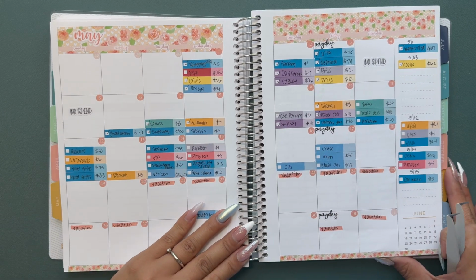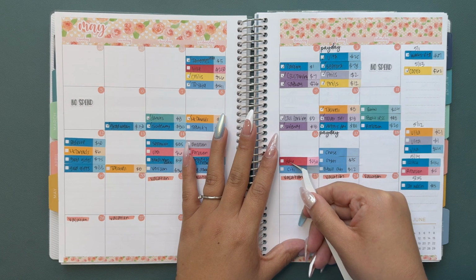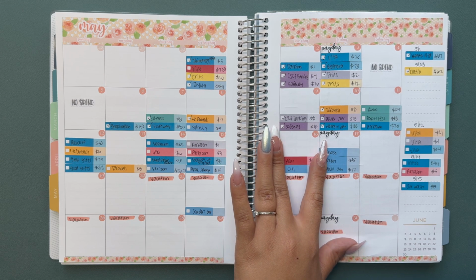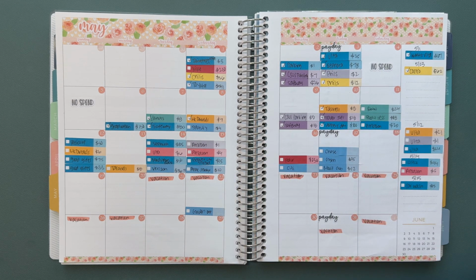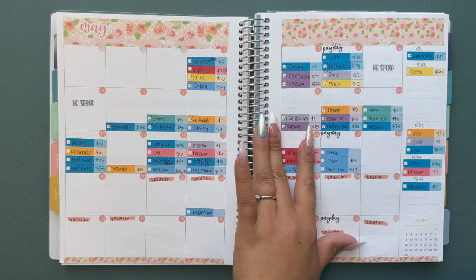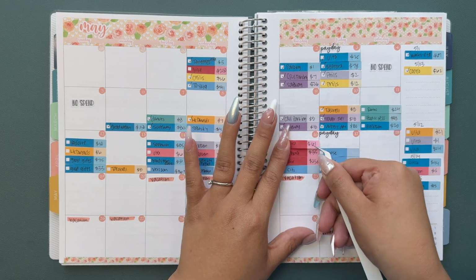Okay, now for a lot of unbudgeted things. First off, this is for the 16th. So I have $230 unbudgeted from my hair. Got my hair done, came out to $230. And then I have a Sephora purchase for $35. That was also unbudgeted. So that goes here. And then I have an Ulta purchase that was unbudgeted, and that was $61. That goes here.